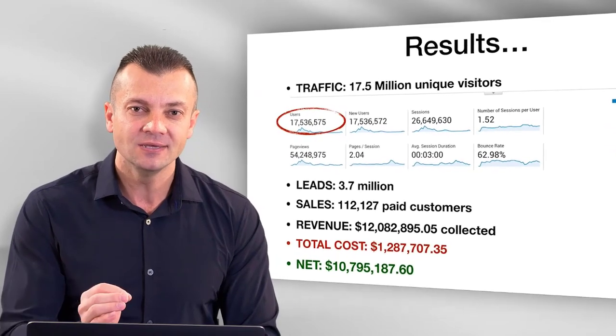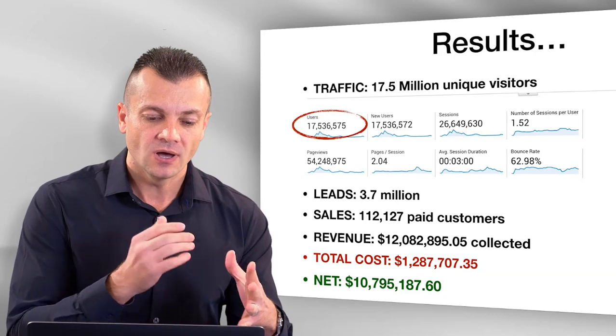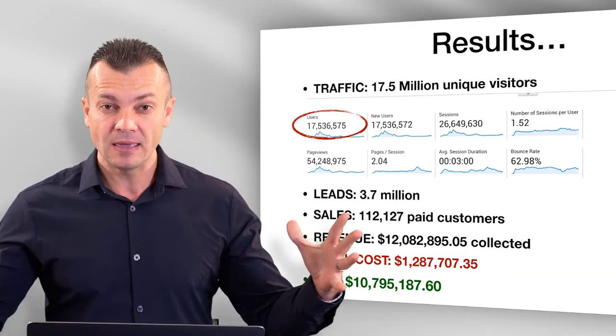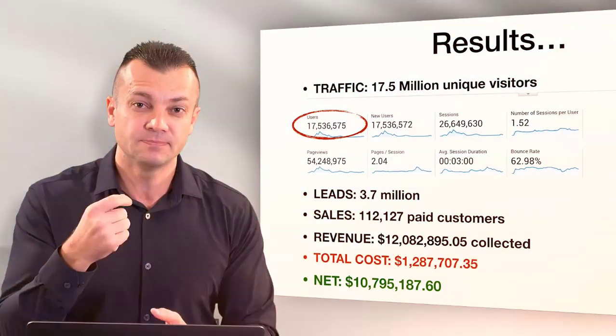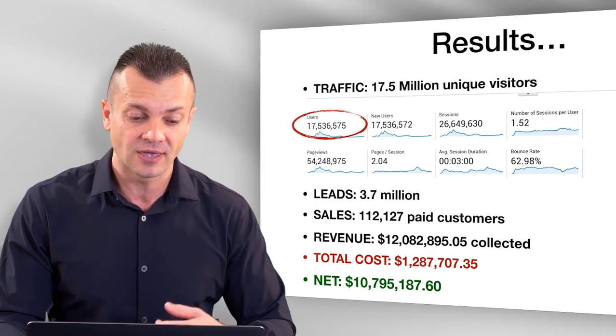17.5 million unique visitors, okay? That generated 3.7 million leads. Can you imagine being able to talk to 3.7 million people? Just look at this picture, right? 3.7 million, that's a huge city. Imagine being able to get your message out in front of 3.7 million people. It gets better.